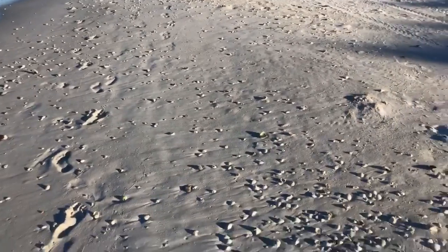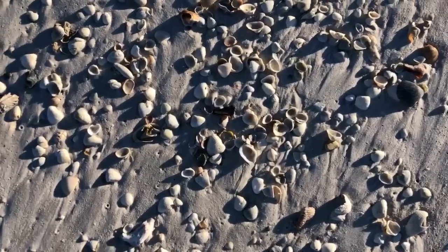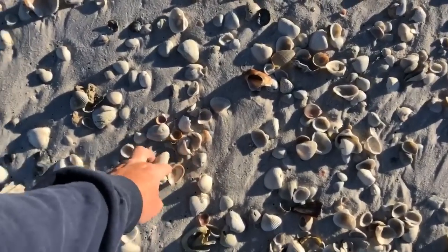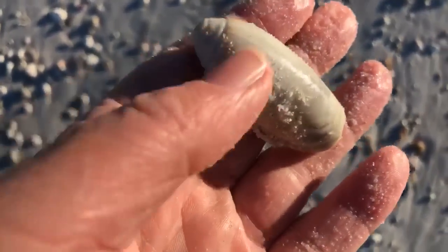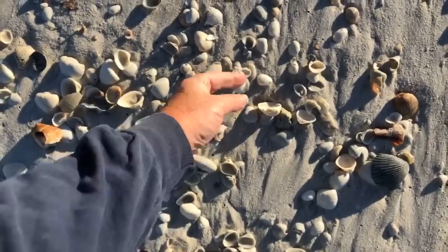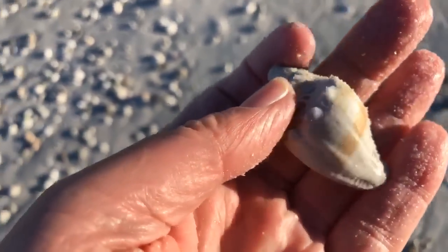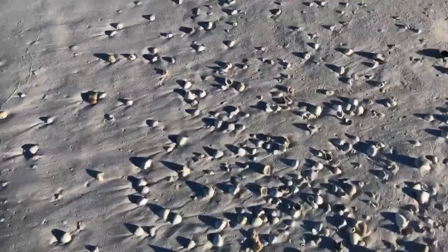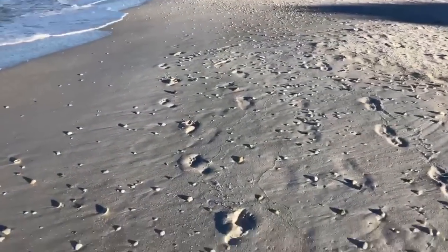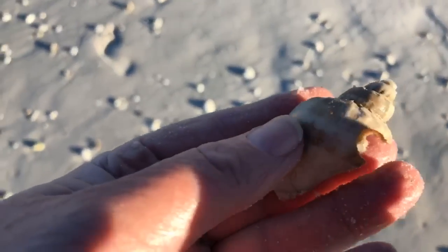Got down here. Anything interesting? Not really. A lot of clam shells. An old olive shell down here. It's a big one. An old olive, kind of faded out there. Piece of a crown conch. Just the side of a crown conch. Another crown, another old worn out crown conch.